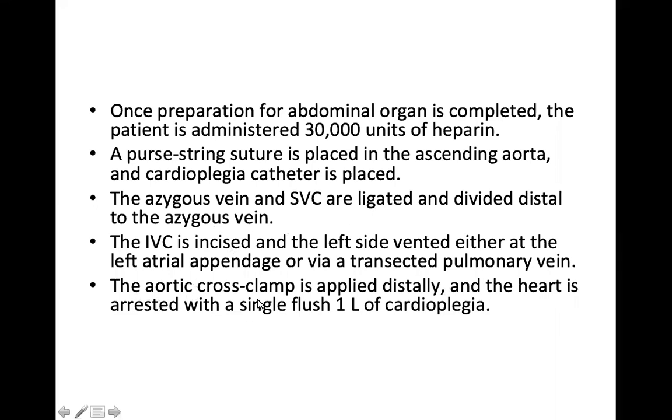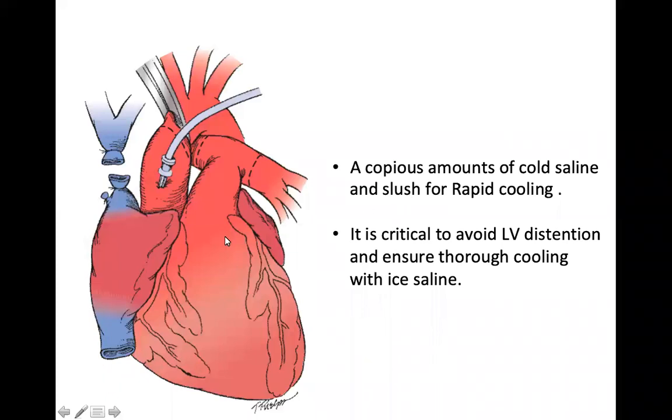Now you put your aortic cross clamp distally, just before the innominate artery. You start cardioplegia, usually 1 liter of cardioplegia. At the same time, you fill the pericardium with cold saline and slush for rapid cooling. So here we can see you dissect the azygos and SVC as high as possible, also the IVC. You cross clamp, and at the same time you should be venting the left atrium. It's also important to look for and avoid any LV distension and make sure the heart is cooled with the cold saline and slush.